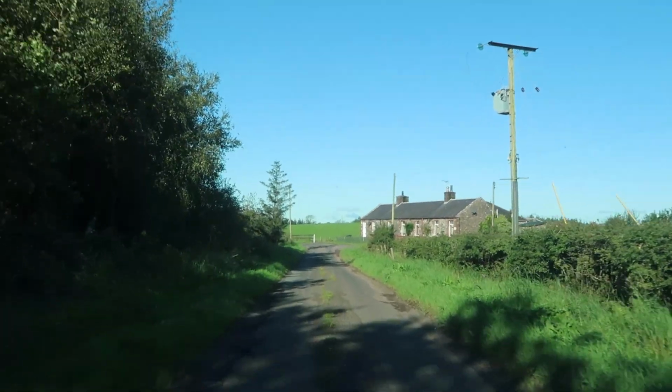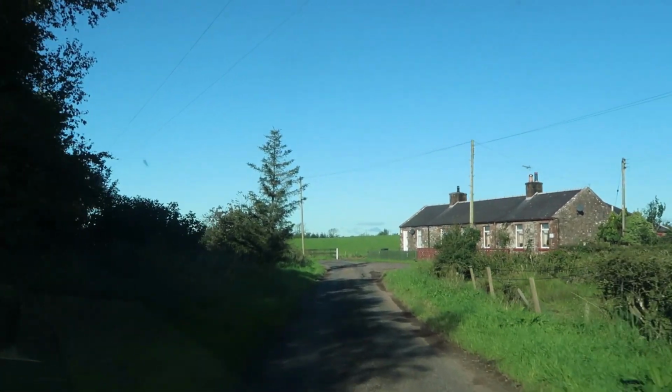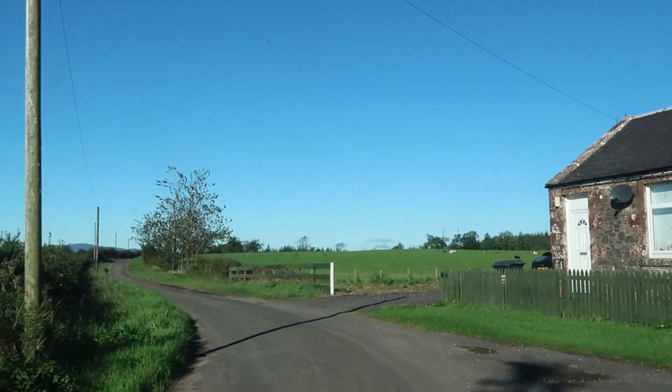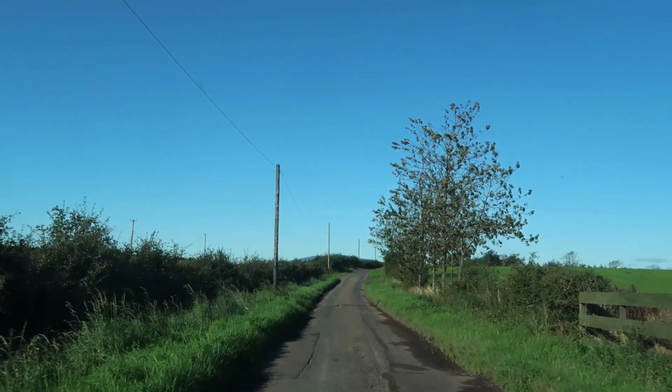Why is it that the sat-nav always takes you through these tiny little country single roads? And they're covered with potholes from left to right. Unreal, isn't it, the road surface? Good job we've got breakdown cover.